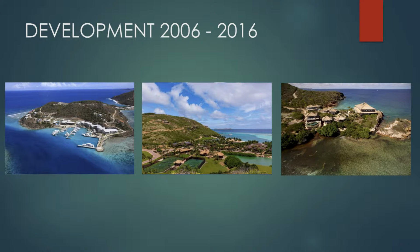There we are. And this is where we are now. We're here at Scrub Island. It's been developed. In fact, things are now moving on. It's been through a bit of a rocky patch, but as I say, they've come out of receivership and are looking forward to the future.